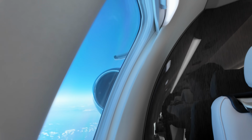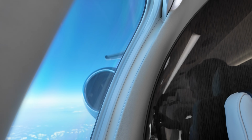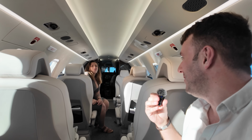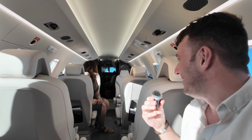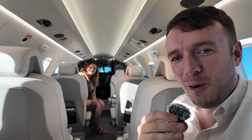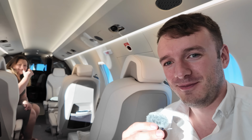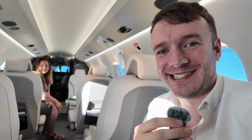I've moved to the back, and it means I can get a view of the engine there as well, which is quite cool. Nice long cabin, you can walk through there. Sam's up there in row 2A, and I'm back here in 4B, so I've chosen a window seat. So Sam, they're all window seats, they're all aisle seats.